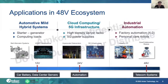On the cloud computing side, servers need to be powerful and efficient to take care of all the computational and networking activities. So peak power in those systems is also growing. And with such high power densities, a 48-volt bus would be a better solution than 12 volts, because it lowers overall transmission losses and also helps to reduce your conductor size. Another area where 48-volt power could be applied is industrial automation. Robots, delivery drones, and other devices that are battery operated would fall under this category. And with the adoption of this 48-volt bus, their efficiency would improve.